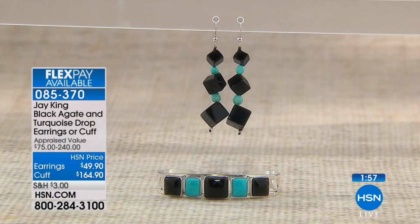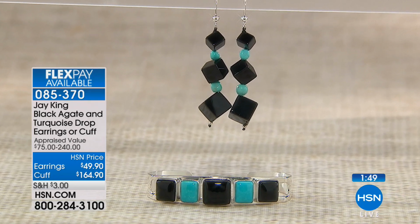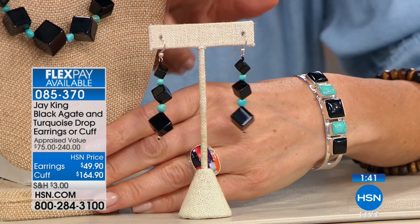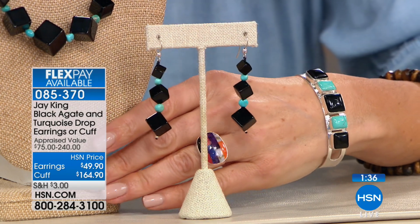It's wonderful to be able to do the earrings with the necklace, because if you get just one and expect to find the other one anytime soon, this is sort of a once-in-a-lifetime chance for this really cool geometric design. And I think you're going to get so many compliments on a piece like this. Also, it's one of our most fan-favorite color choices when it comes to jewelry, when it comes to fashion. We love wearing black, and sometimes we want our black to pop. Turquoise is a wonderful accent color with black. So here are the earrings, and there's also a cuff as well. The earrings are $49.90. I'm wearing the cuff for $164.90.